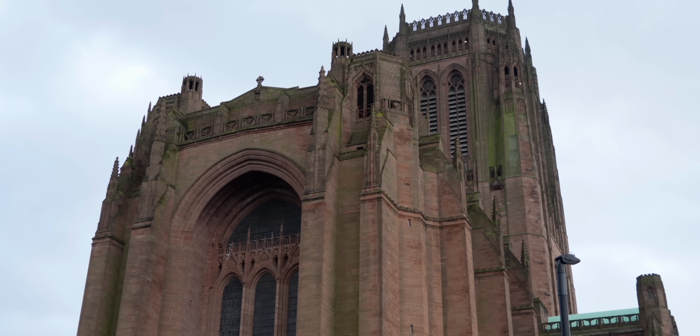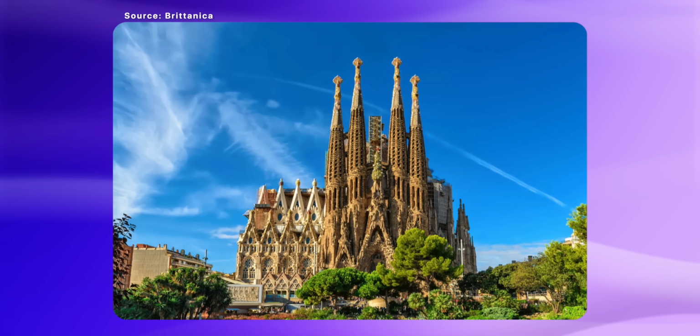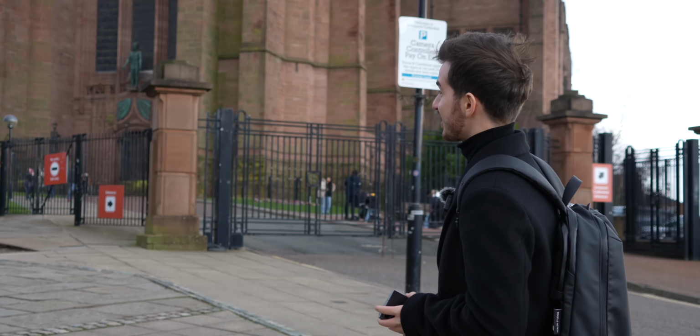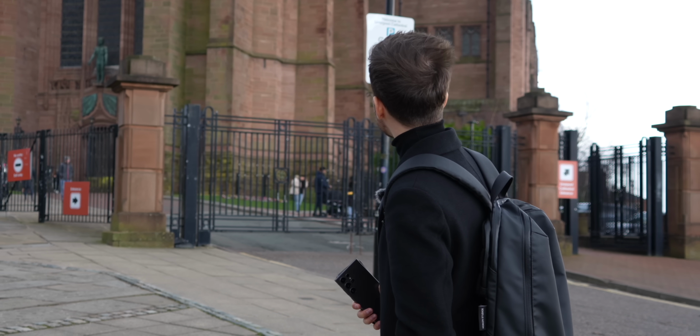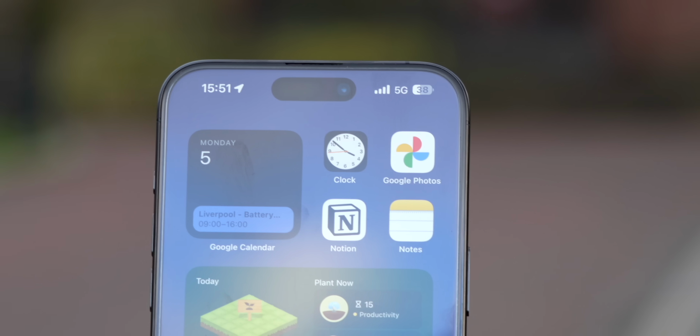Honestly, guys, I'm surprised by how massive this thing is. It kind of reminds me of the Sagrada Familia in Barcelona, but this thing is in Liverpool. I don't know, you wouldn't expect to find such a gigantic cathedral in Liverpool, but there you go. This is one of the biggest cathedrals I've ever seen.